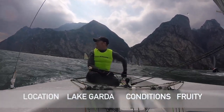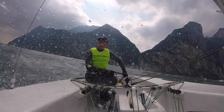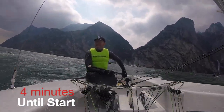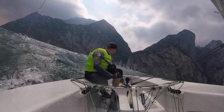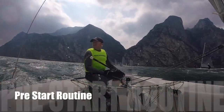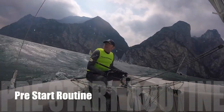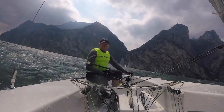As you can see, Lake Garda, conditions fruity, as described by Will. What I'm doing at this stage is, obviously just into the sequence, I use a fairly set routine, and that happens every start, be it a general recall or just a normal scheduled race start.